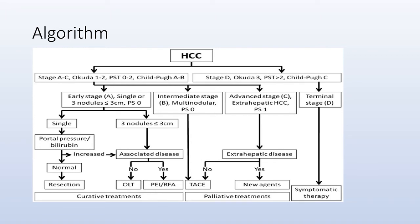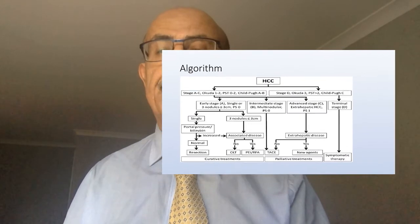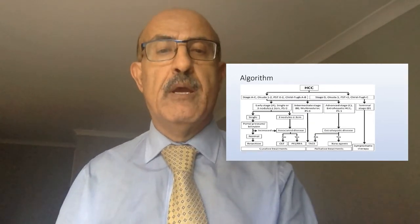Also in this category, sorry to track back, we will have some patients who will have a bad liver, where they have advanced, decompensated liver disease, but the cancer is early, and then they will be suitable for transplant. Those with extrahepatic metastases will only qualify for systemic treatment that might give them a few months extra, and those with advanced both liver disease and cancer will be only suitable for symptomatic treatment, which is palliative.